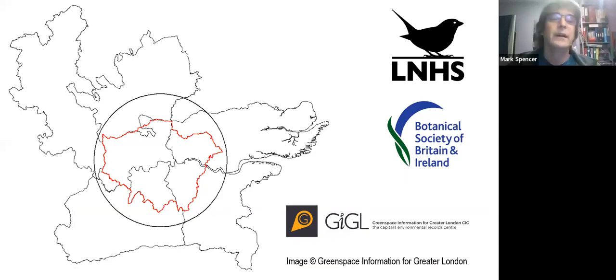It keeps dropping off. So here is the Greater London area outlined in red. The former historic city of London nestled right here in the middle, and the London Natural History Society's area of interest, our recording area, is this large circle around the modern Greater London area, and these are the English counties that surround it: Surrey, Kent, Essex, Hertfordshire and Buckinghamshire, and this is my county of Middlesex.